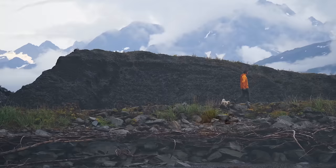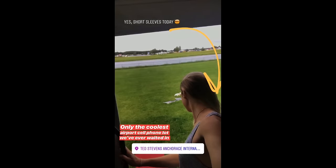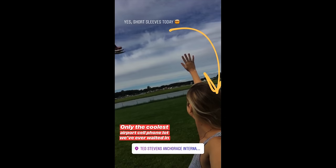Today we ventured to Seward with two more people in tow. On our way back from Valdez, we swung through Anchorage to pick up my parents. And we got the opportunity to wait at probably the coolest airport cell phone pickup lot we've ever seen.